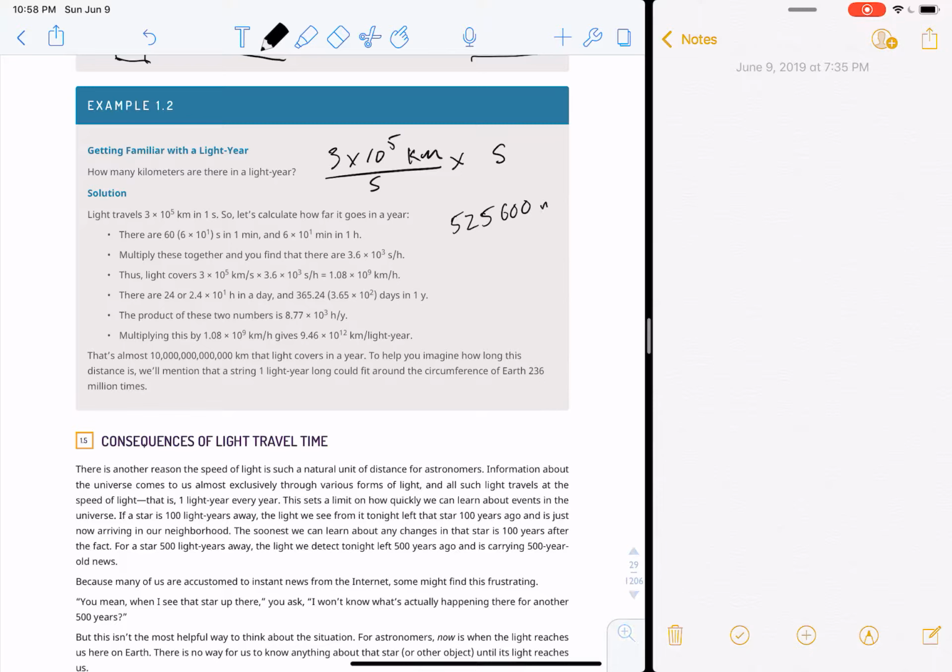We know there's 525,600 minutes in 1 year, right? If we multiply that by 60 seconds per minute, then we'll get the number of seconds in 1 year. So I'm going to multiply this by 525,600 minutes, and then multiply this by 60 seconds per minute, and you can see that my minutes will cancel out, my seconds will cancel out, and I'll have a huge number at the end of the day.